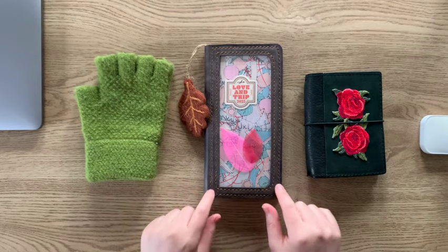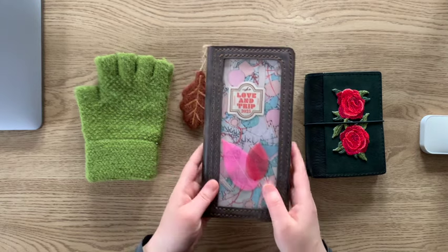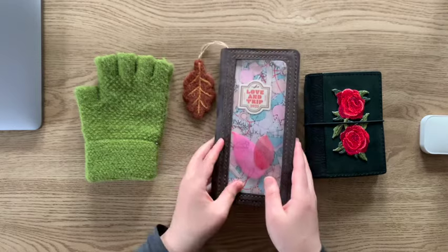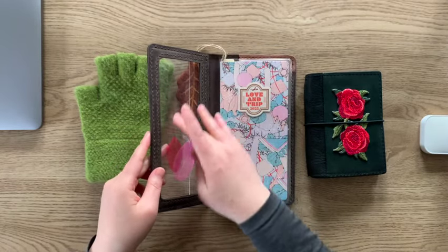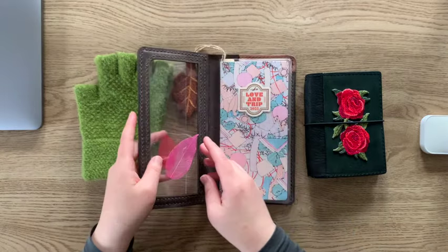So I was meant to actually talk about this, but I got into the accessories. But let me just show you how this has evolved. You can see that I've changed the cover here. So this is a clear window. It has some plastic here that you can insert different kinds of deco into.